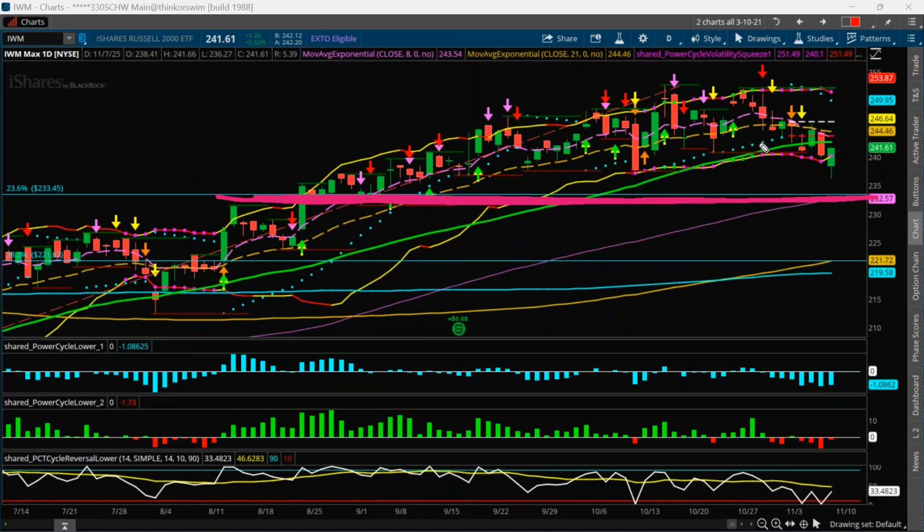Would like to see it get back above that 50. It really needs to get back above this area to be able to trend higher. All right, so that's the Russell. And then let's take a look at where the QQQ needs to go while we're doing this.